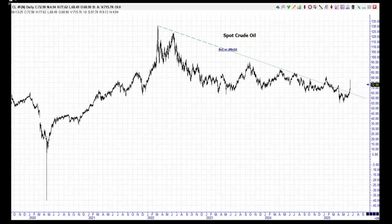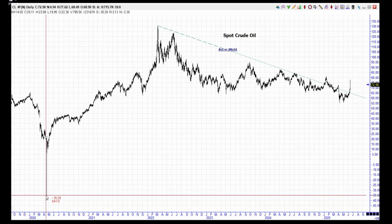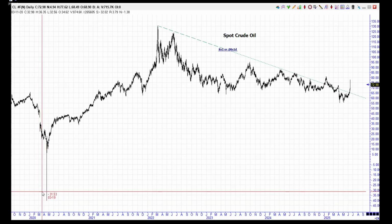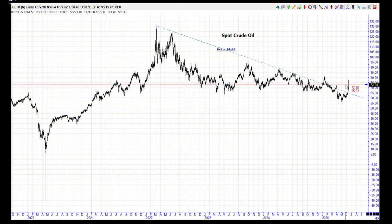Next up, I'm going to bring up the crude oil. This is a spot daily. Of course, that stupid negative 40,000 under. It can never go negative. Boom, down to negative 40,000. But this is a trend line that's pretty important, and we definitely broke it out today.